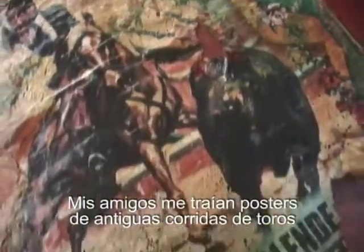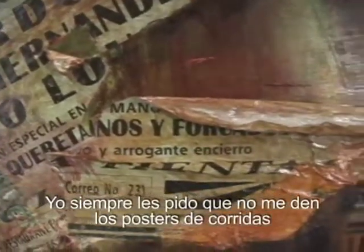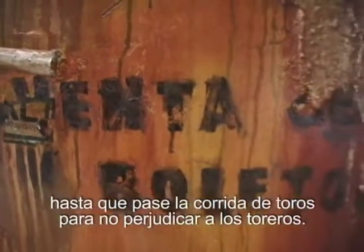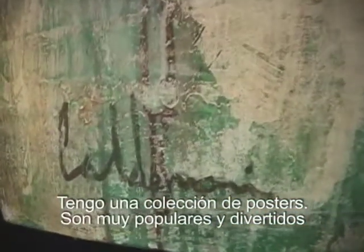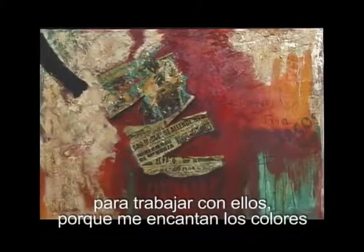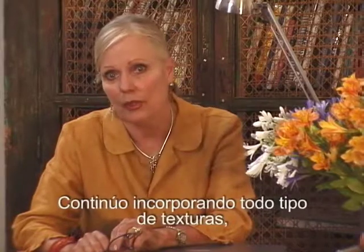And friends of mine would bring me some of the old bullfight posters, the corridas, and I always instruct them, don't bring me any posters until after the fight has been fought. We don't want to cheat or take away anything from the toreros. So I have a collection of them, and they've been very popular, and they're more fun to work with because I love the color. And I wish I could put the music into the art, but I listen to it when I paint it, so it's almost there.